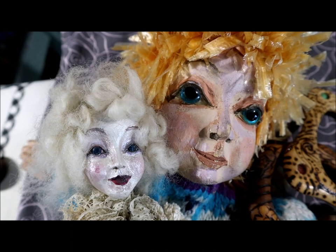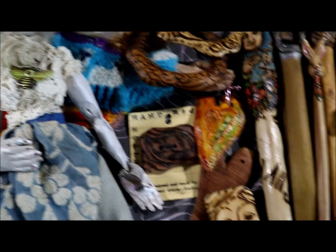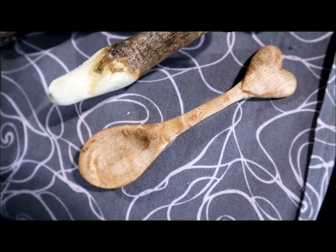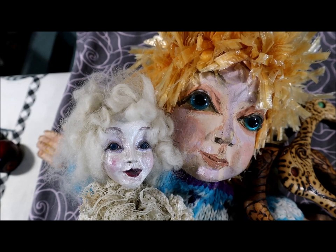Now, I have a new thing that I'm very excited about. These are not new things. I'm just going to show you what the new thing is. It's over here. It's carving wooden spoons. Now, I have had a passion for carving and woodworking in general for all my adult life. And I'm just going to show you a few of the things that I've done over the years.